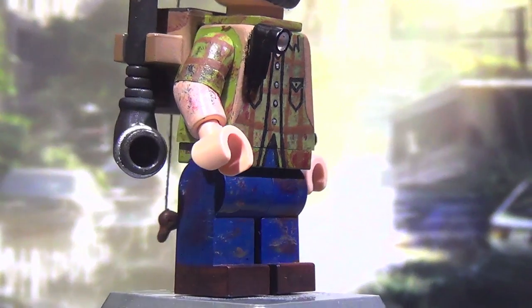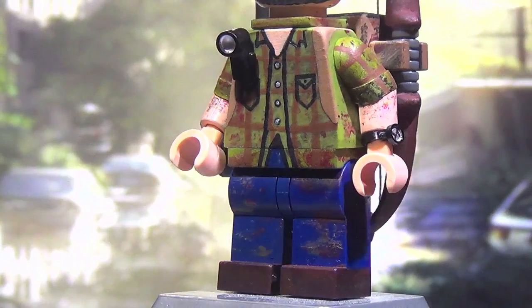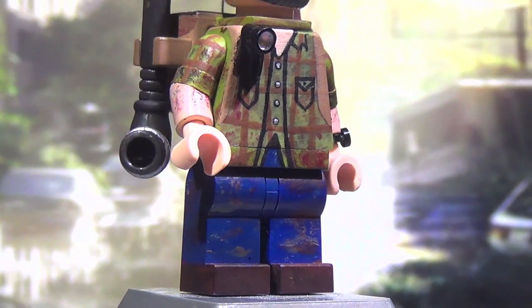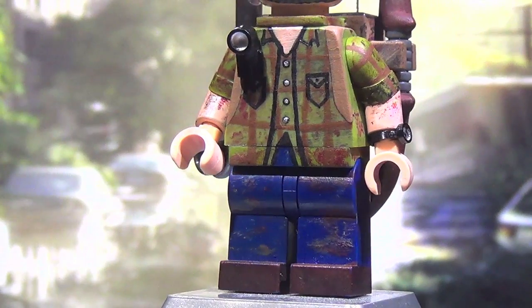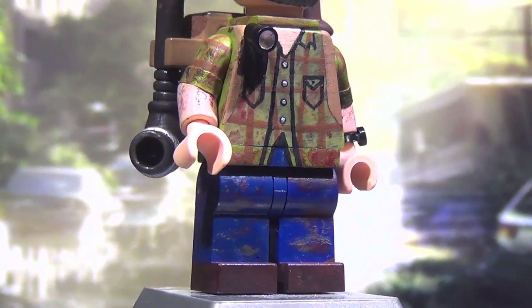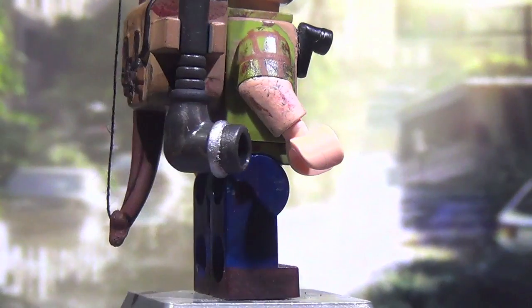Joel's legs, they're pretty simple. I mean, he's just got a basic pair of jeans, and he's just wearing a basic pair of shoes, and pretty much the shoes are represented in a dark brown color, and you can see all the dirt and blood and crap on his legs, and that's really one of the critical aspects of this figure. I mean, imagine Joel here without all the dirt, without all the blood.